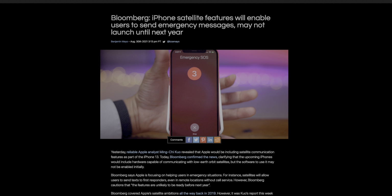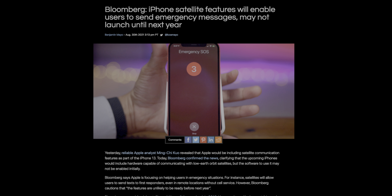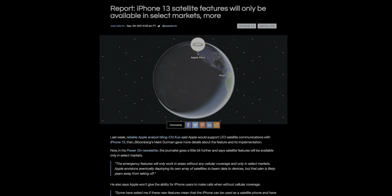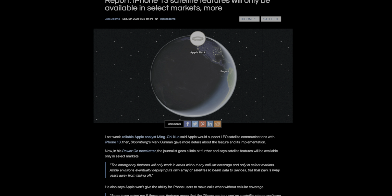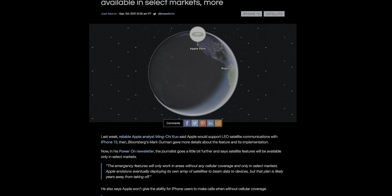There was also a cool report last week from Bloomberg that states that Apple's working on developing LEO satellite communication support for the iPhone 13. This means that if you need to make an emergency call and you've got no signal, you might be able to send a short emergency text or SOS signal out. This doesn't mean you would be able to make calls to anyone around the world without a signal. It would be strictly for emergency use cases and in a very limited way, but it is an interesting preview at what could be coming in future iPhone generations.